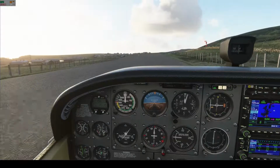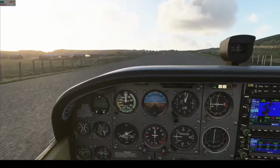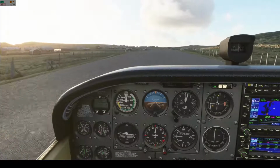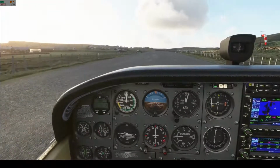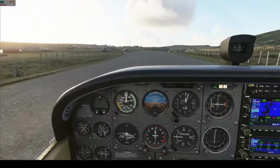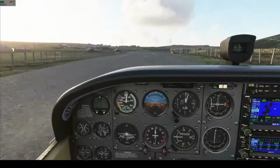Let's go down and see what this little island looks like. I don't know if they've got a parking area. I didn't see it. You know, apron area. I didn't see anything. I don't know where you park your plane, or whether it's just the runway. Did anybody see any apron on the way in?